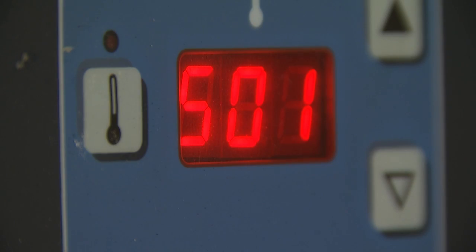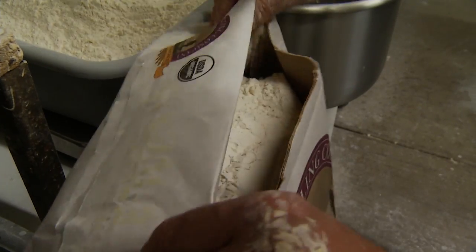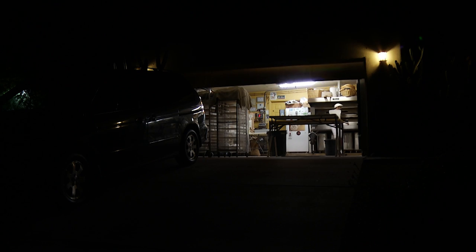Long before the sun rises, this garage comes to life. The oven clicks on, flour flies, and one baker gets to work.